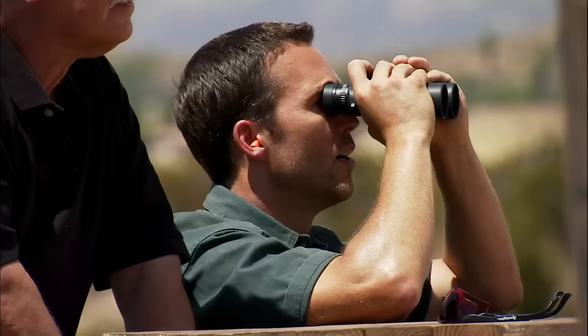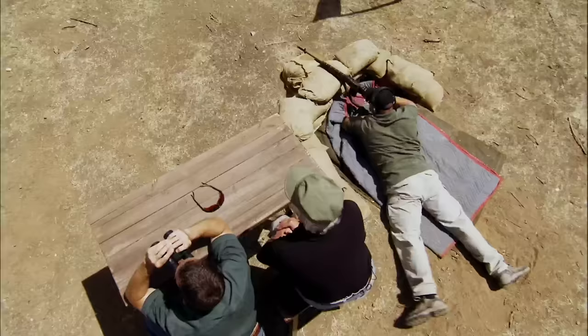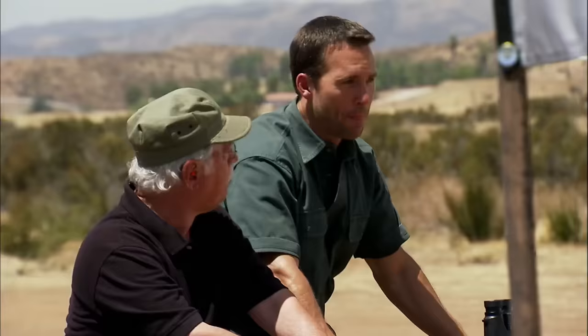One more shot, Mike. Good shooting. Okay, so I propose we leave Mike's target down there until you and I have gone, Gary. Oh, absolutely. Then we bring all three of them up at once. Yeah, yep, absolutely. Works for me.